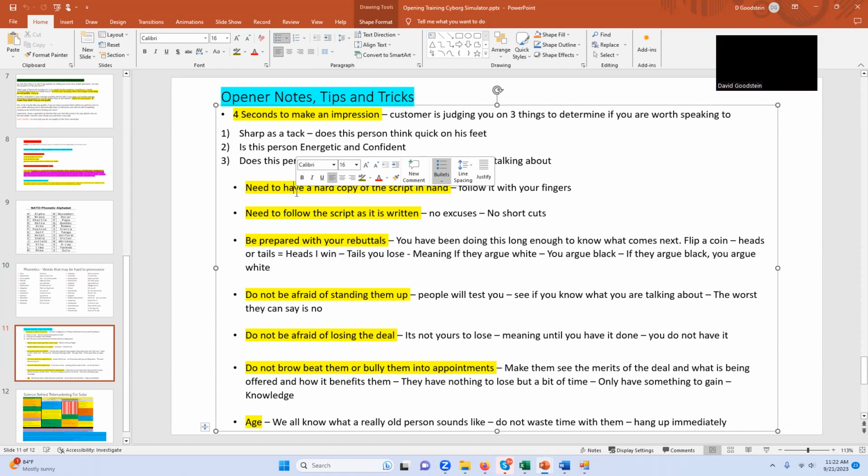Be prepared with your rebuttals. Know what you're going to say ahead of time. All these calls are repetitive. They all pretty much sound the same. They go along the same lines. People are going to ask you only so many questions or have so many concerns. You need to deal with them. Now, with the opening script, there's really only two rebuttals that you have to pay attention to, and you're going to ignore their stupid questions until they're pre-qualified anyway.